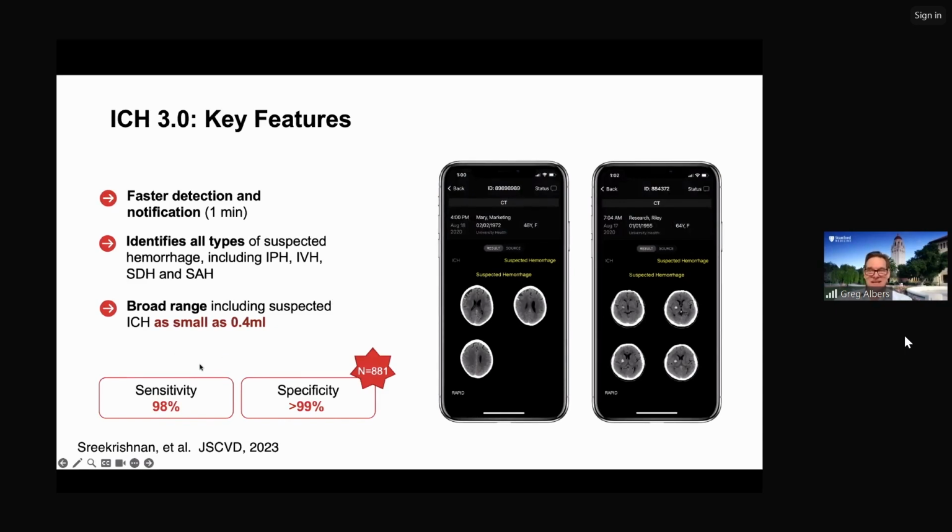The sensitivity has remained incredibly high for all types of intracranial hemorrhages, and they are picking up hemorrhages now as small as 0.4 mLs with 1 minute of processing time. So this is a huge advantage.